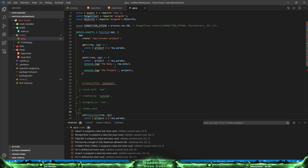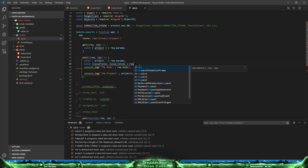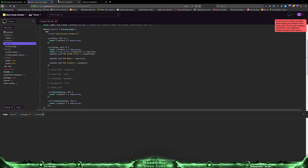Okay, so we want const. Oh, I can't even extract them now because they look like that. I want to see something. Can I do this? I can't remember from the spread operator, if this works. Yeah, it wants it to be in camel case. Or was it like this, the other way around? I think it was this way. And then the issue title, like so. And let's just see if that works.